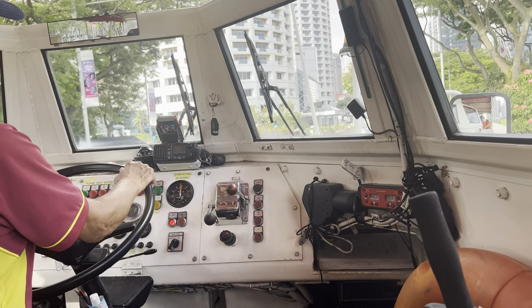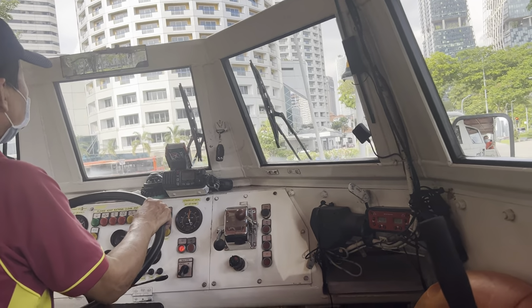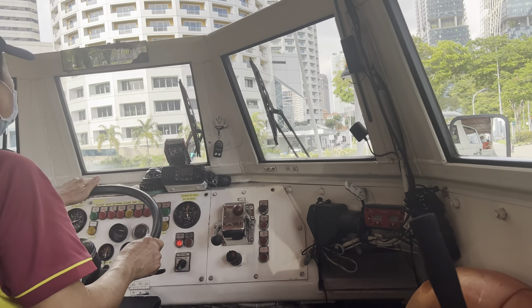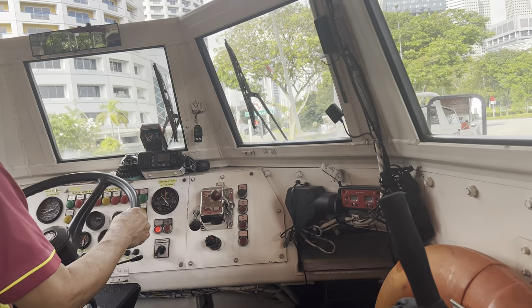What we have on our left just now is St. Andrew's Cathedral. An Anglican church has been in this area since 1836, and this was even used as an emergency hospital during the war.